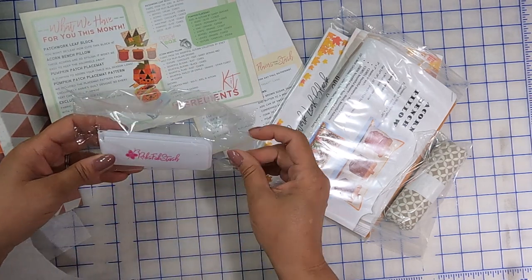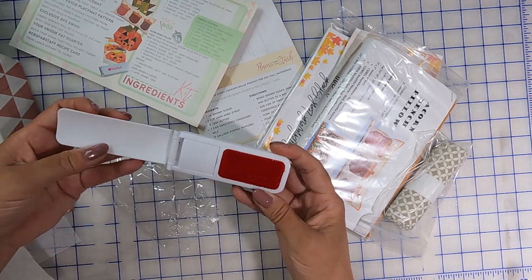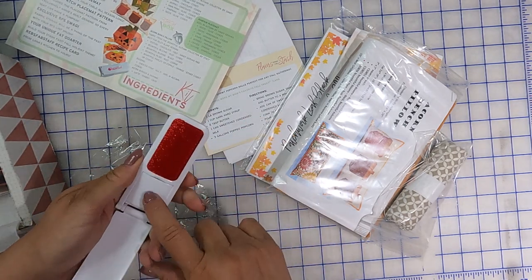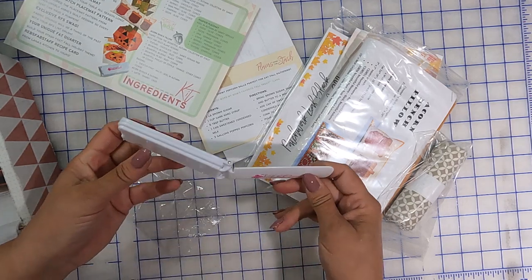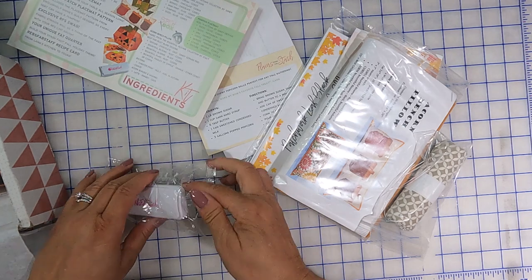Here's our little swag. It's different every month. Like I said, in this case, it was a lint roller, and this opens up and has a needle and thread and a little safety pin in there. And it's nice because it's really thin and portable and adorable. So that's what that was.